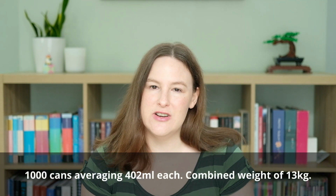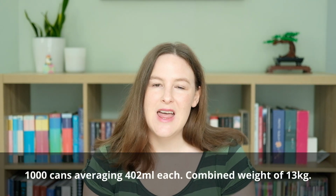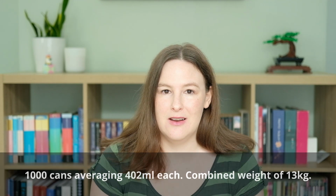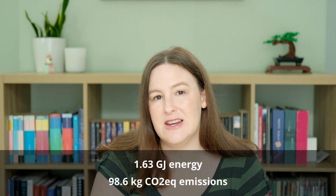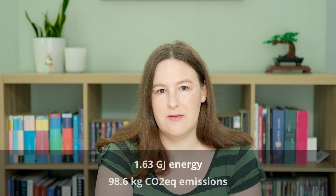The study used a functional unit of 1,000 cans with an average size of 402 mils each and a combined weight of 13 kilos. The total primary energy demand and global warming potential over their lifetime, including end-of-life disposal and recycling, was determined to be 1.63 gigajoules and 98.6 kgs of carbon dioxide equivalents, respectively.